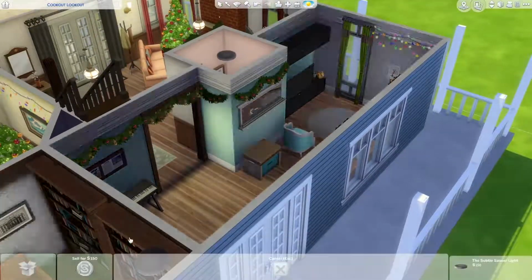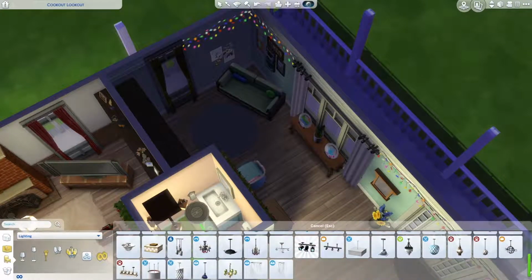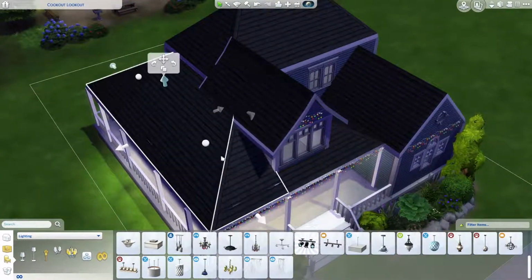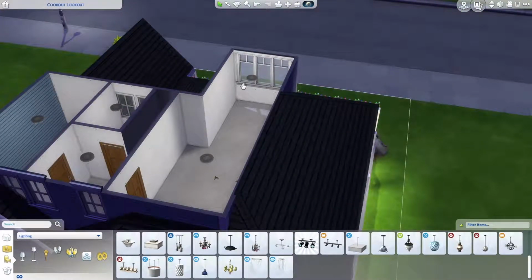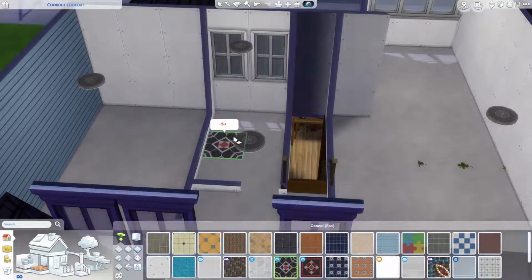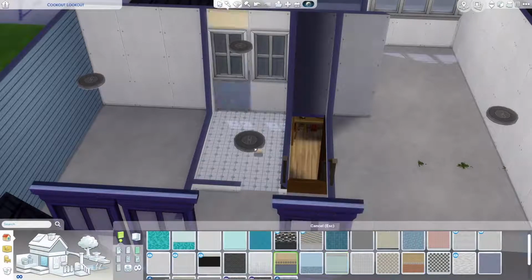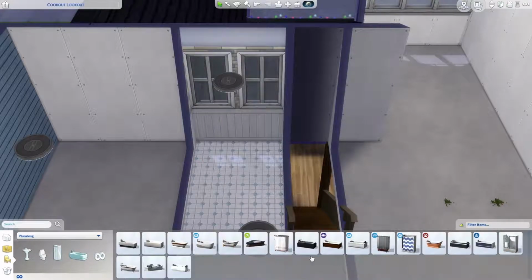So moving upstairs, I have solved the issue of the clipping of the roof inside just by lowering it down. So this house is two bedrooms. Upstairs it's a bit of a weird shape, and the main bedroom is quite oblong, but as bedrooms go there's still quite a lot of room.